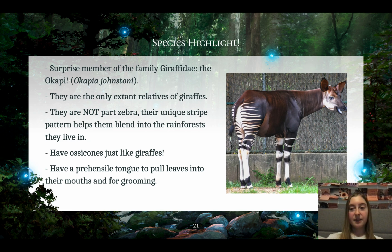Adult okapis can get up to 5 feet tall, and like I said earlier, large body size was one of the characteristics of being in Giraffidae, but these guys aren't as tall as giraffes because they live in a completely different environment. They live in the rainforest, whereas giraffes are savanna dwellers, so if okapis were really tall in the rainforests, that wouldn't work out too well because they have a bunch of tree branches and other obstacles that they need to steer clear of, so that is likely why they evolved to be a lot smaller.